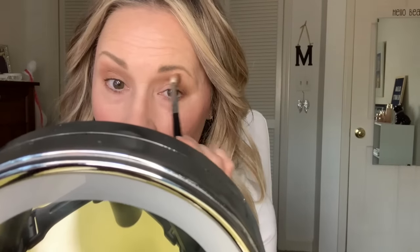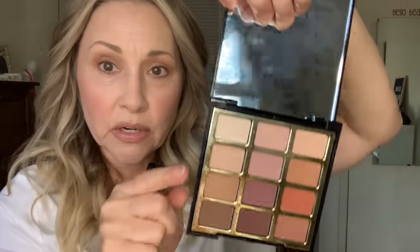Okay, I don't even know if we're even. Are we even? So see, we still have a little bit of skin tone under the eyebrow, but we brought that medium tone up. And this is not too dark for daytime.